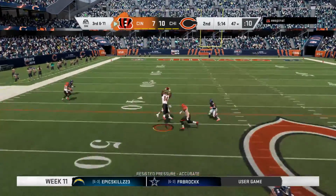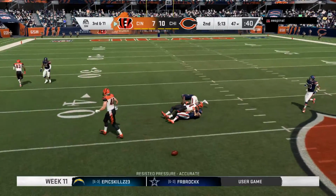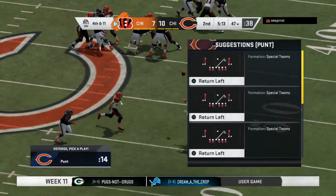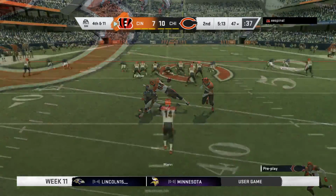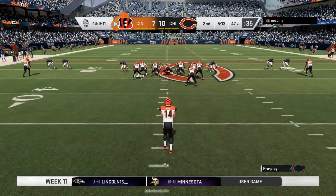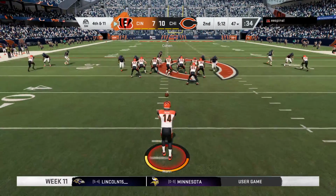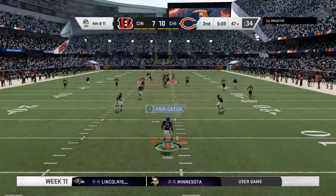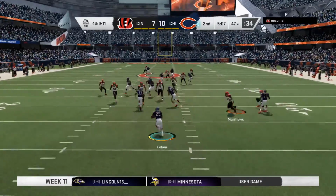Looking to throw. Well, the two men come together, and it's incomplete. Excellent work defensively, brings up 4th down. It's always a goal, and it's really nice defensively when you can rally to the football and make sure there's enough contact to force an incompletion. Force an incompletion and force another punt. Here comes Cohen.